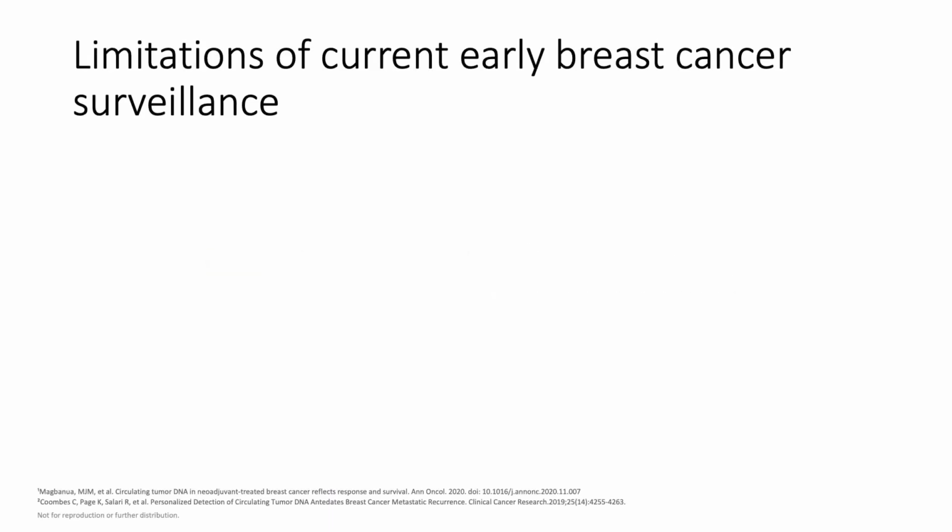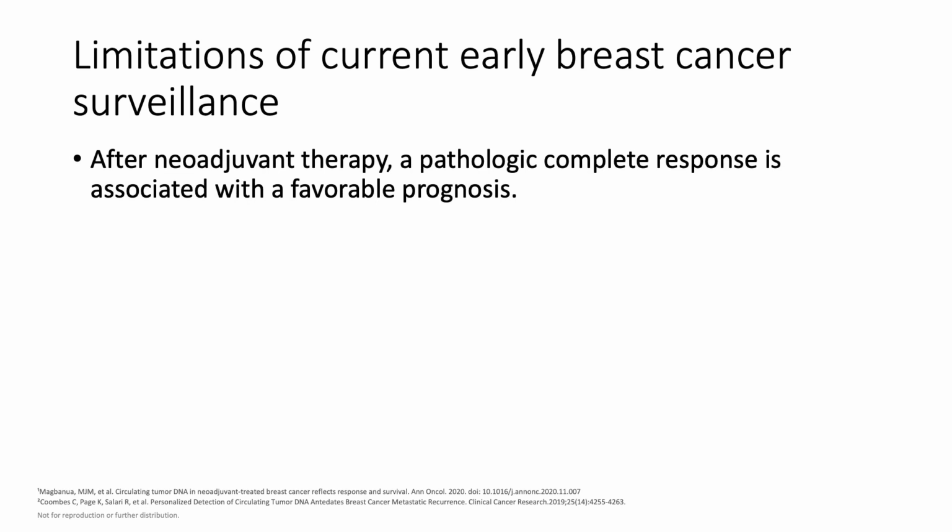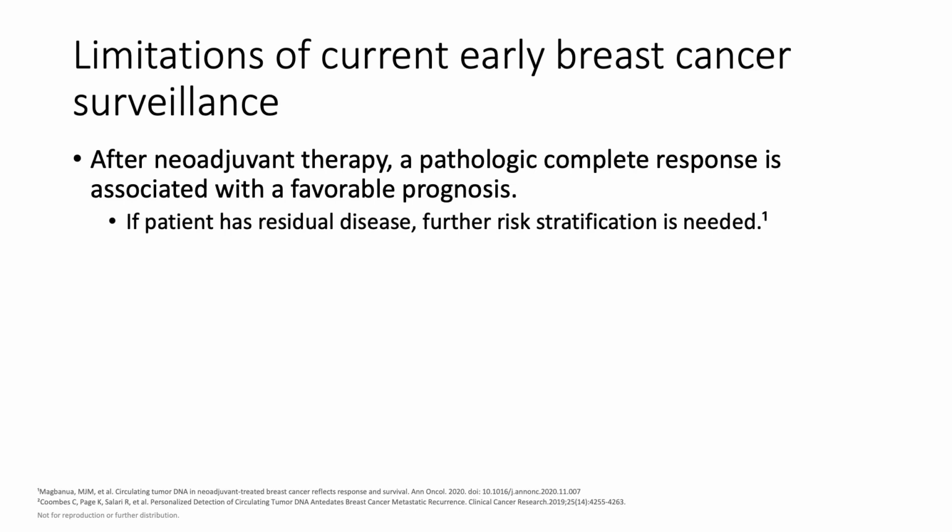First, let's think about what the limitations are of what we could do now. We use surrogates at single points in time to identify patients' risk. If a patient, particularly our patients with HER2 positive and triple negative breast cancer, receives neoadjuvant therapy, we really hang a lot on pathologic complete response because we know that portends a good prognosis. But what if they have residual disease?